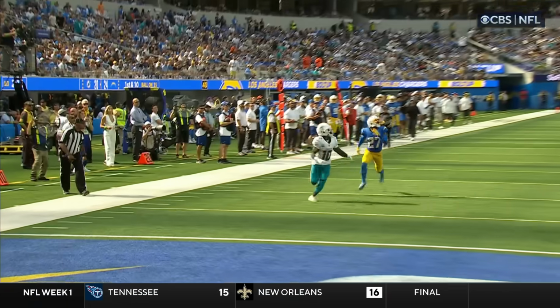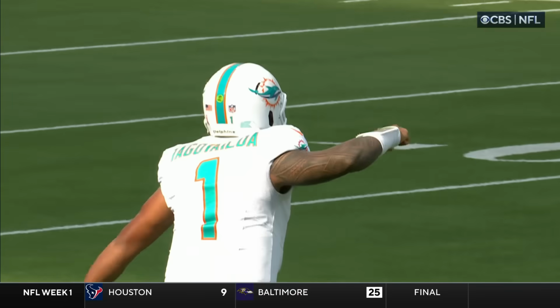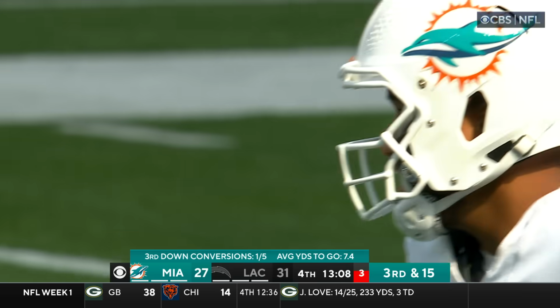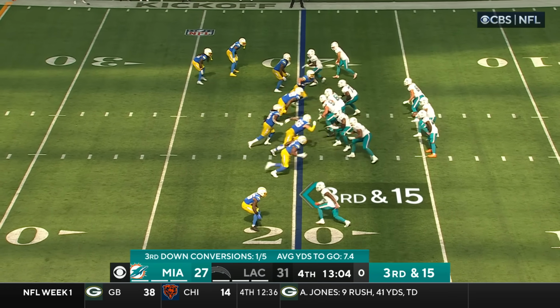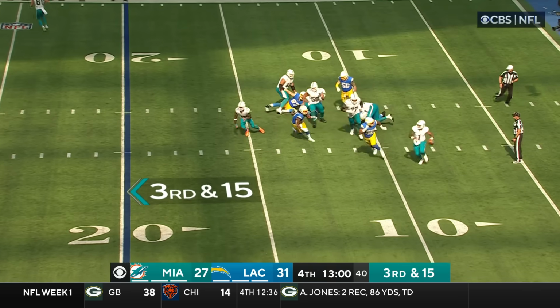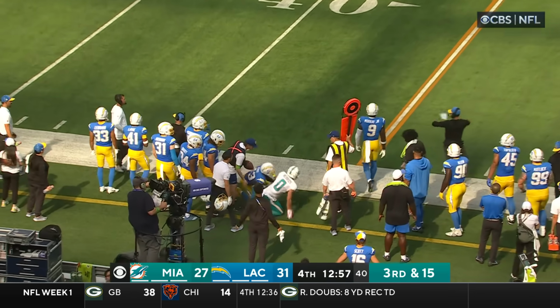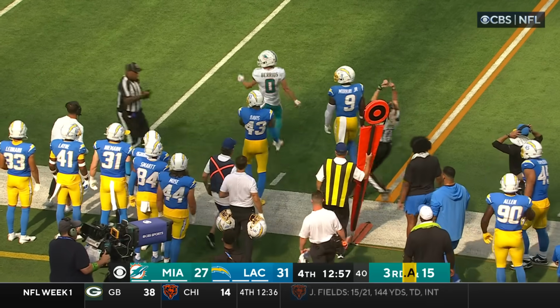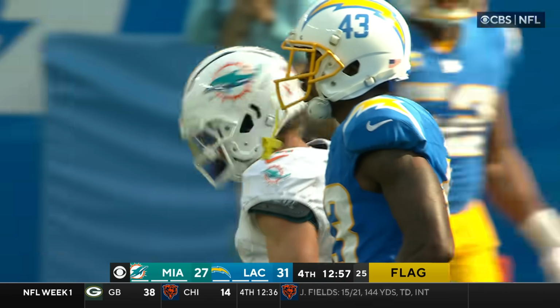Drops down. Derwin James was dropping down, so that left one-on-one to the outside. J.C. Jackson, who just had the big interception on last series. Guard to center, and Tua. They lose 5. We're back to 3rd and 15. Here they go. Here they come. And on the move, Tagovailoa throws. It's caught by Berrios in front of Davis. He got the ball. What a catch at the 36.